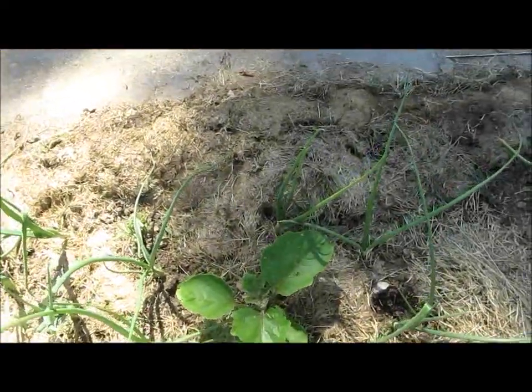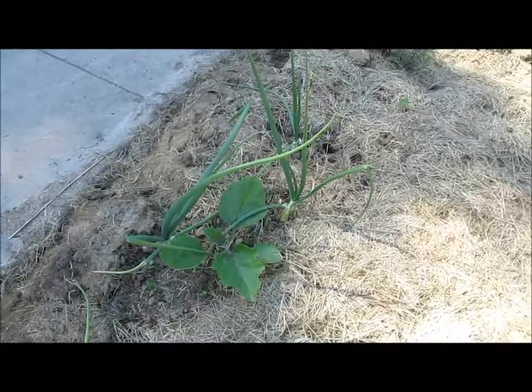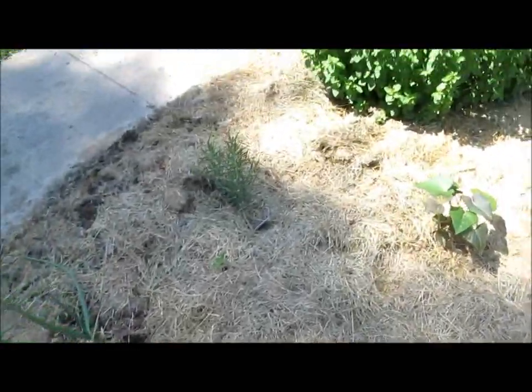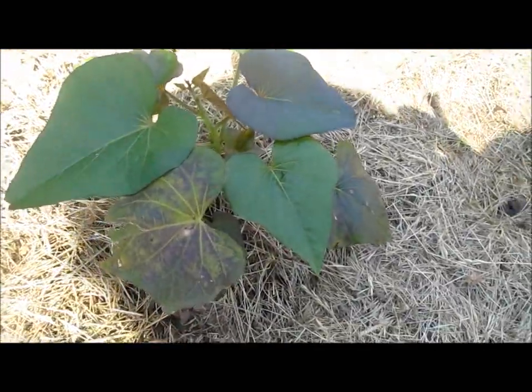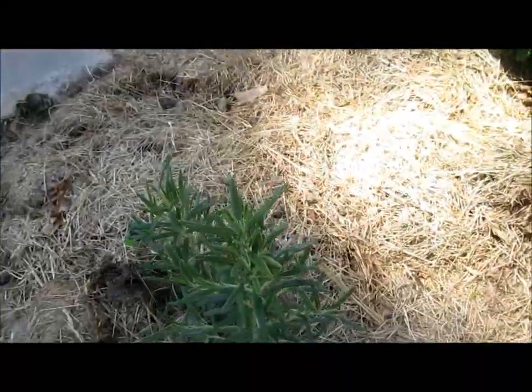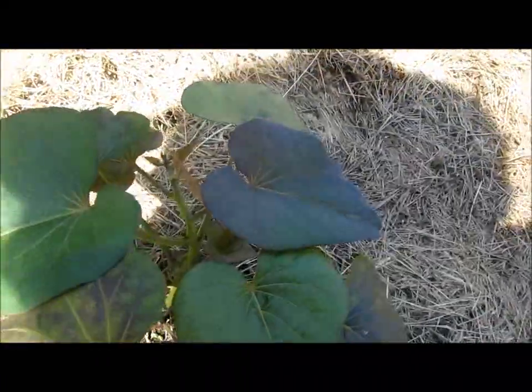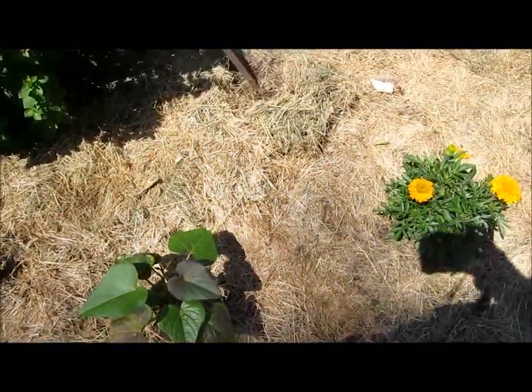Another eggplant in between onions, eggplant, and this is, oh no, this is a sweet potato. Sweet potato. And then of course I have fresh rosemary. I love rosemary for chicken. I just take it, put it in the cavity and bake it.